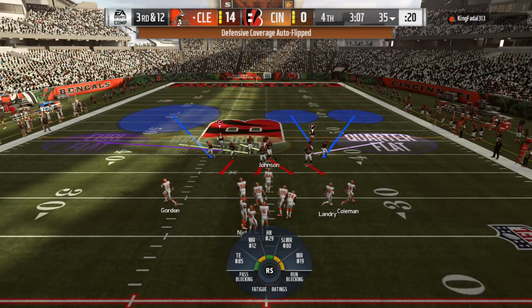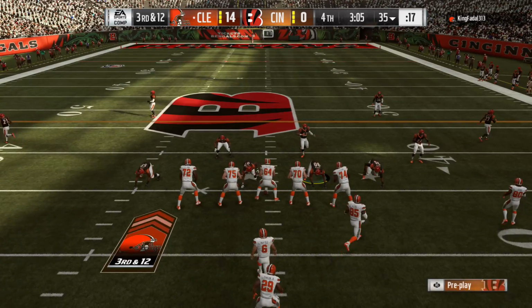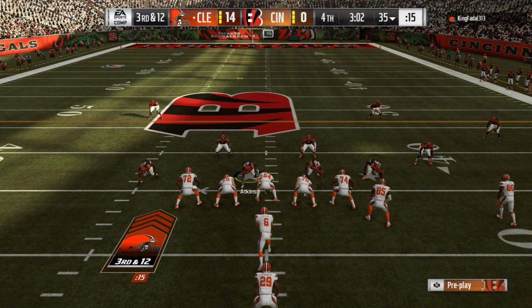The Browns on third down. A perfect 3 for 3 as they look to keep that streak going. This is third down and 12.